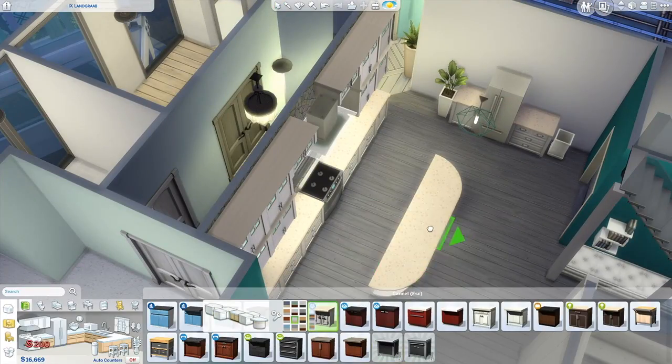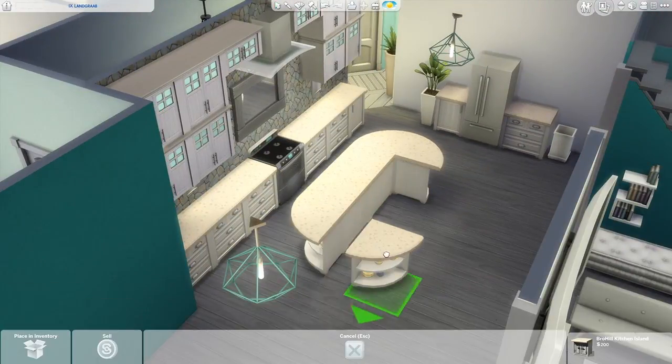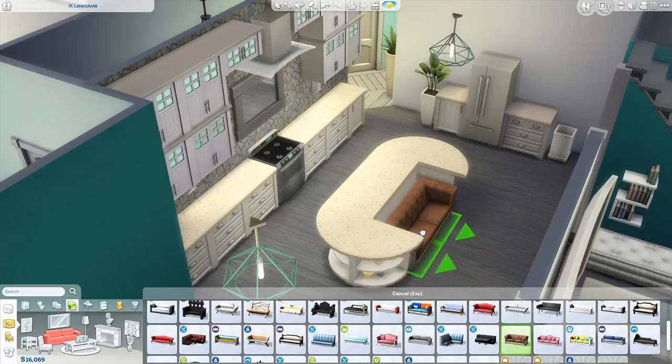Right now I'm just doing the kitchen. It's similar to the one that I did in the house that I was talking about earlier, the luxury family home, I feel like it was. It's similar to that one, but I feel like this one's much bigger. I don't know, I can't really remember right now.